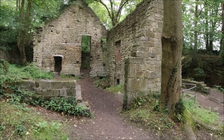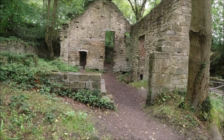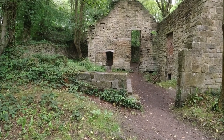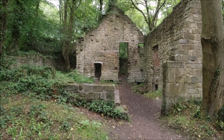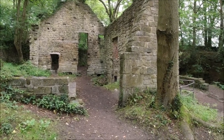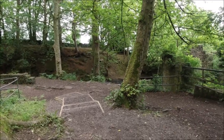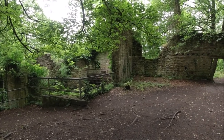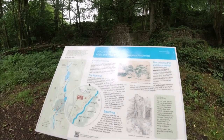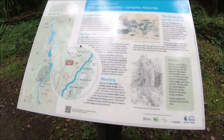Yeah. Behind the paint mill is a circular stone trough. We've found that before. Which was used for bleaching hanks of yarn. There was a grinding mill as well. It's been here for a while, since the 1600s, in various guises. I don't know why we've not heard about it before. No.